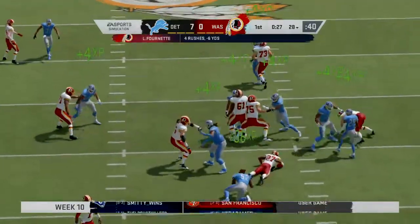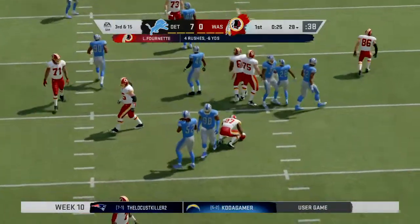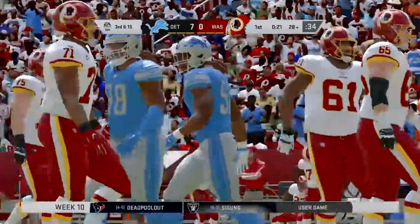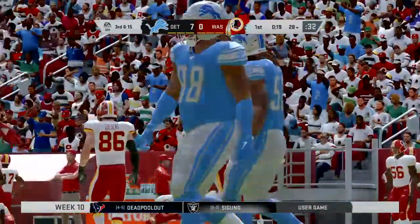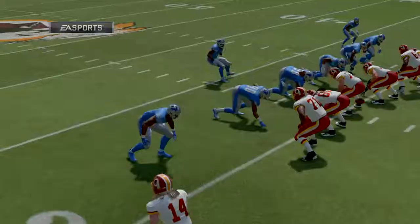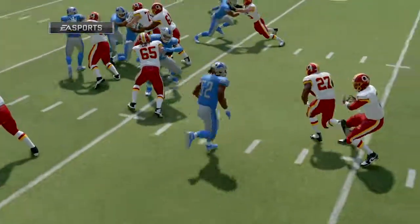On the run, it's Fournette. And he is met in his tracks behind the line of scrimmage. Calling a loss of 2 on the play. And they're going to be staring at a 3rd and long here. Plays like we just saw there, that's why they're up right now. And the defense, they're doing their job.